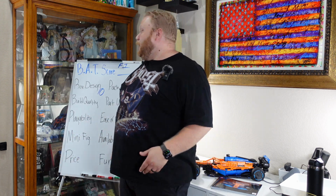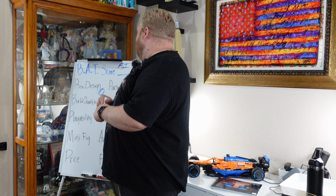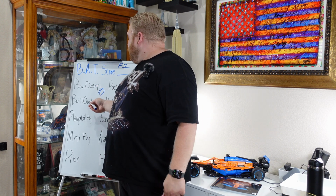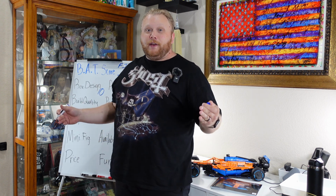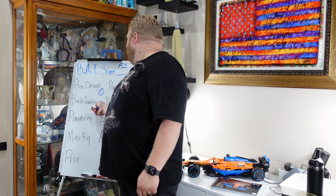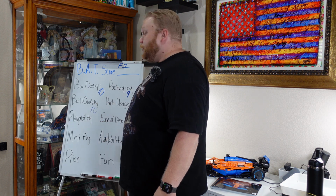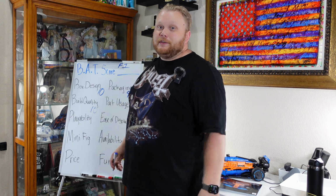So with all of that in mind, let's hit the rating system for the F1 McLaren. Build quality: 5.5 hours. It went together just fine. It's a Technic set. As I did with the Audi video, you could drive it off the desk without much of an issue. Technic is built like a brick house, and I just love that about Technic. So I'm going to give the build quality a straight up 10, because there are no complaints, and this one is built super well, as they all are.